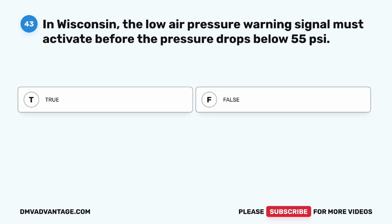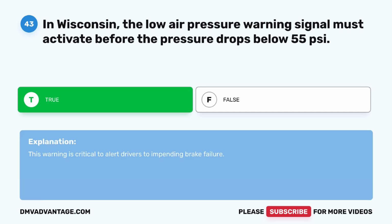Question 43. In Wisconsin, the low air pressure warning signal must activate before the pressure drops below 55 psi. True or false? True. This warning is critical to alert drivers to impending brake failure.